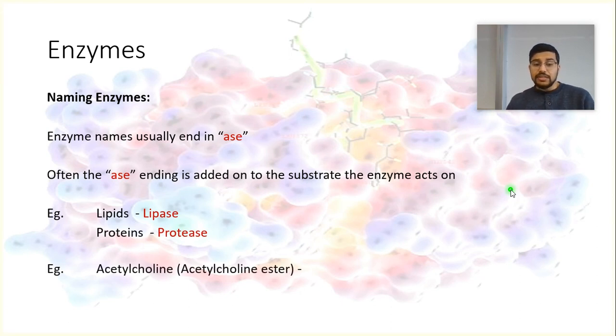Another example I've got is, let's say you have acetylcholine, which is a neurotransmitter. Acetylcholine, the actual chemical name is acetylcholine ester. But if we're going to go with this name of adding ACE to the end of it, it's the same thing. We're just going to add ACE to the end of our word. We end up with acetylcholinesterase. And that's actually the enzyme that works on acetylcholine ester. So just a couple of examples of how you can name enzymes. If you ever see the ACE, you're looking at an enzyme.